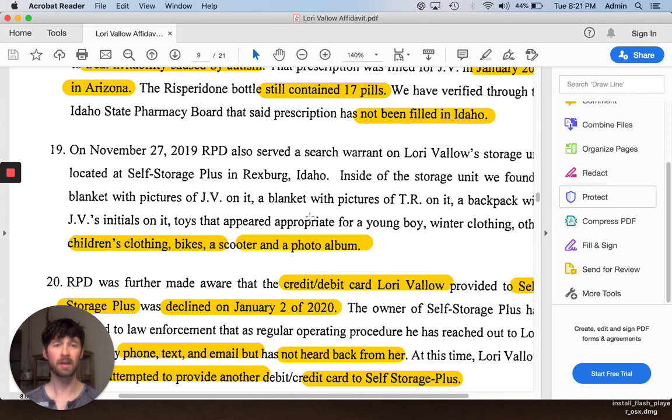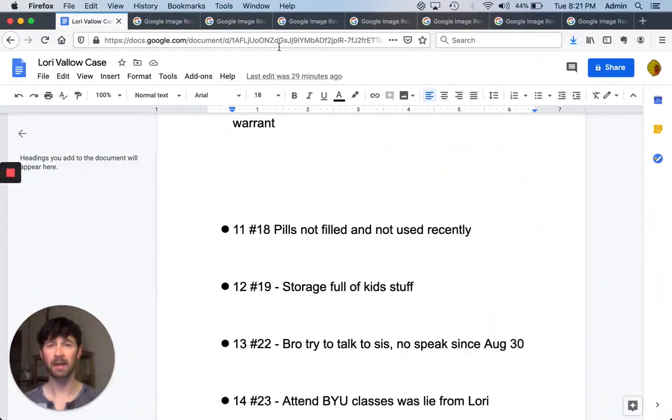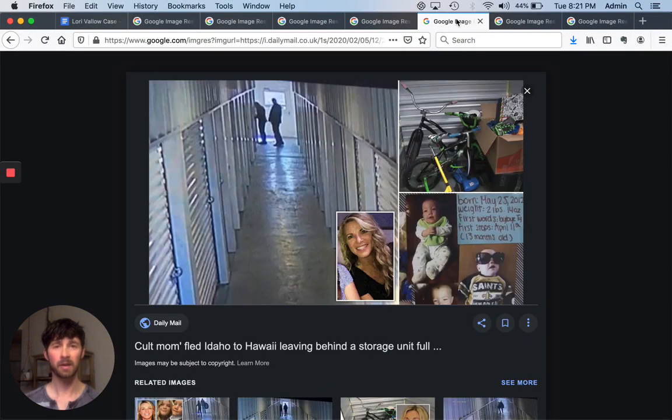Okay, and this is registered to Lori. She had this storage unit in Rexburg, and they found items in there. And let's look at some of those. So right here, this is what the storage unit looks like. They find kids' items. They find bikes and toys and books, kids' books, and all these things that would belong to a child, just stuffed into this storage unit.